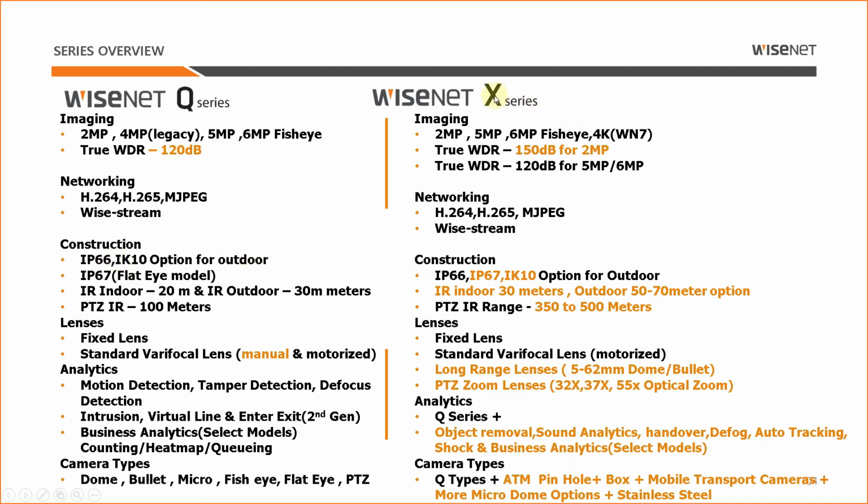The difference is X series supports IP67. Not every project actually needs IP67 unless you have a spec or a reason behind it. Otherwise, IP66 is good enough. Then IR range. If you need higher IR range, X series. Up to 30 meter, L series and Q series, no issue. Your corridor 30 meter, your building perimeter 30 meter, it's good enough. But if you have perimeter projects of 100 meter and you want as long an IR range as possible, you start with X series. If you have a PTZ camera with higher IR range, start with X series. So you get the idea.